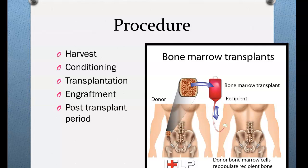And then engraftment is where the transfused stem cells move to the marrow forming sites of the recipient's bone. It occurs when the white blood cell, erythrocyte, and platelet counts begin to rise, and then we know it's successful. It may take 2 to 5 weeks. In the post-transplant period, they're at high risk for infection, bleeding, or neutropenia and thrombocytopenia. Those are our major concerns until engraftment occurs.